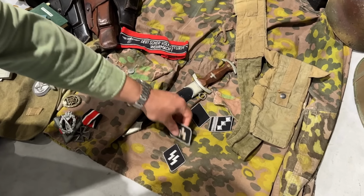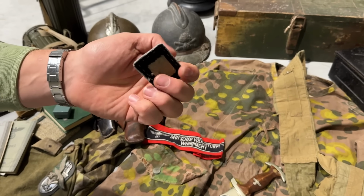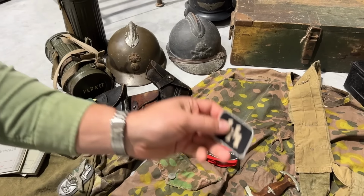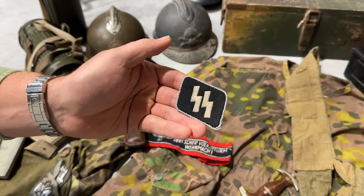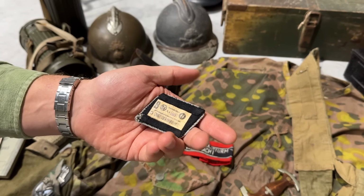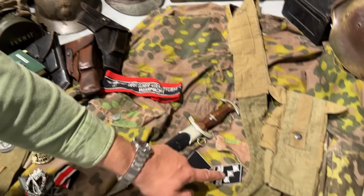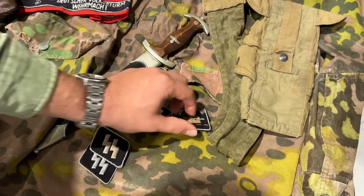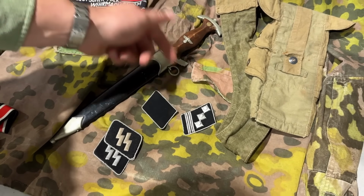And then here we have some nice SS collar tabs, an officer one, late war, very good condition. And here we have an enlisted type tab that was upgraded for officers, or maybe NCO. It still has the RZM tag attached on the back. And this is a nice set for an SD officer, Sicherheitsdienst, complete with RZM tag on the back. And this one doesn't have one. It's a nice officer set.